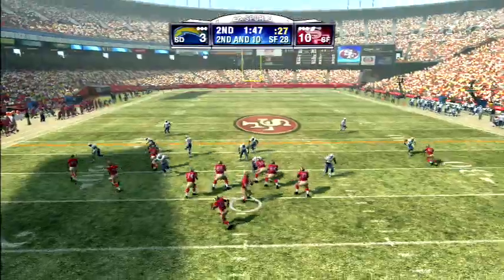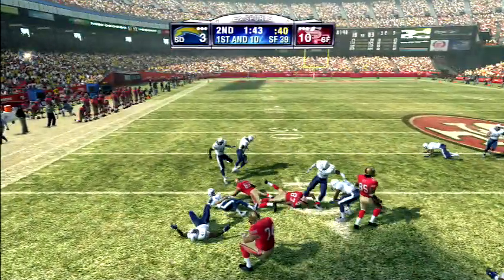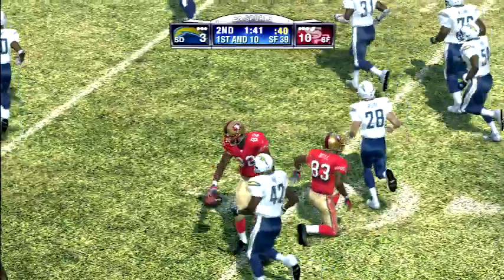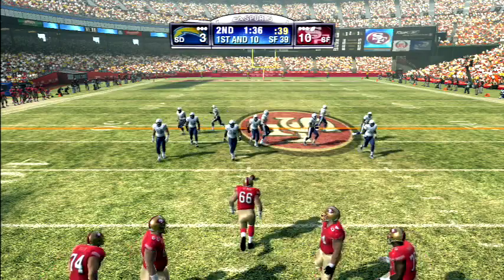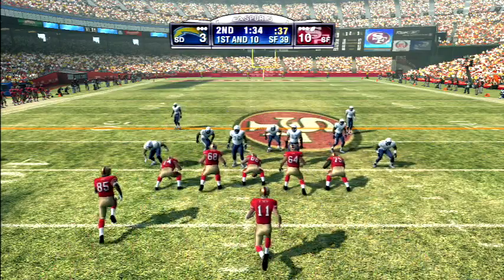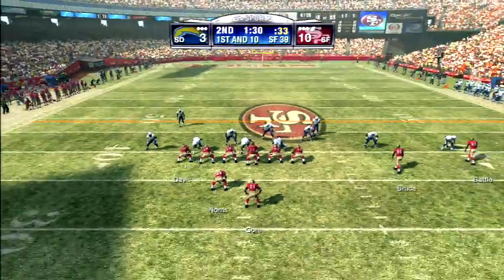Under. Drops back. He throws a bullet out to his left. Tackled at the 39-yard line. He put something extra on that throw, and it'll keep the chains moving. And that's really what it takes sometimes because defenders are so quick out there. If you don't put a little extra pop on it, they can get there.